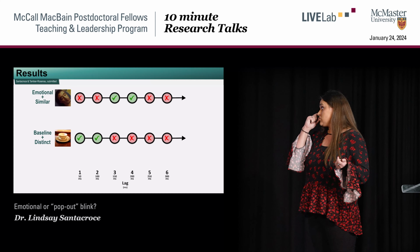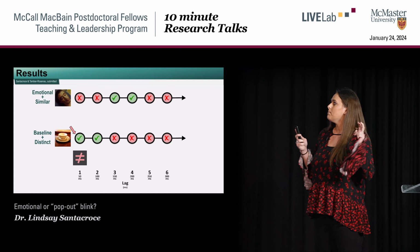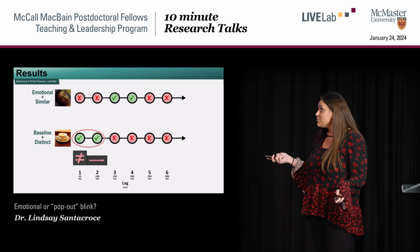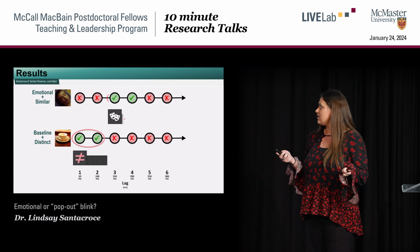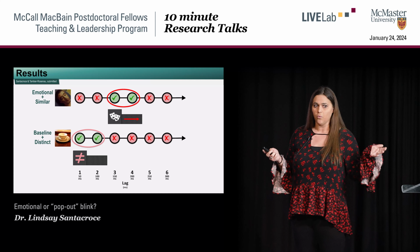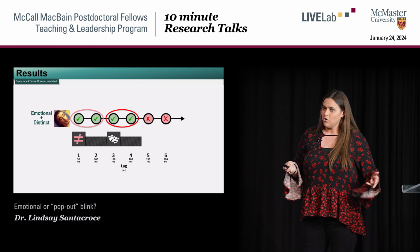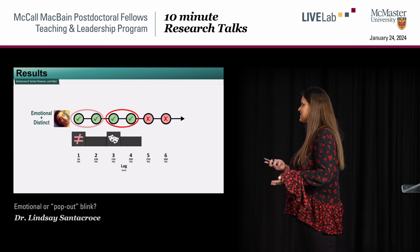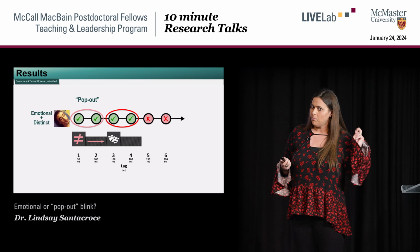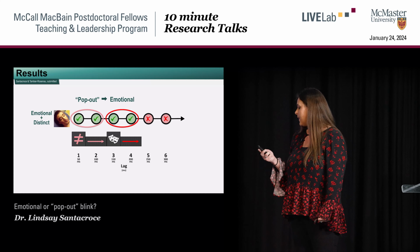Looking at just the emotional similar and baseline distinct blinks next to each other, it seems that the pop-out blink begins right away at lag 1, lasts about 2 lags, and then the emotional blink begins later on around lag 3 and also lasts 2 lags. What's interesting is when you put these 2 blinks together, the one from just emotion and just distinctiveness, you get the blink from the emotional distinct condition. So this indicates that the EAB is really a 2-phase process. First, the initial pop-out by visual distinctiveness, and then emotional modulation.